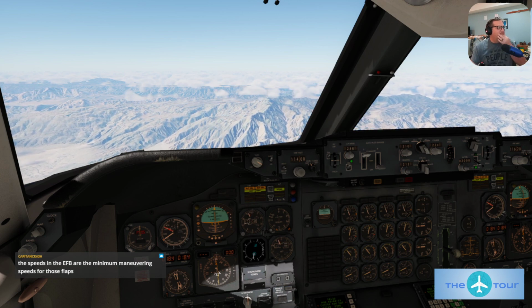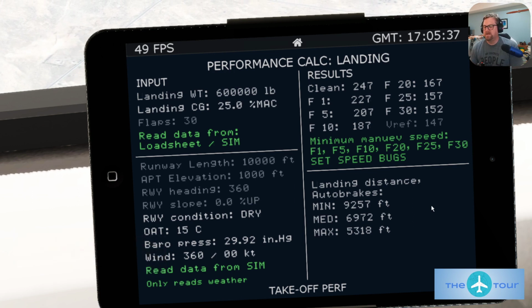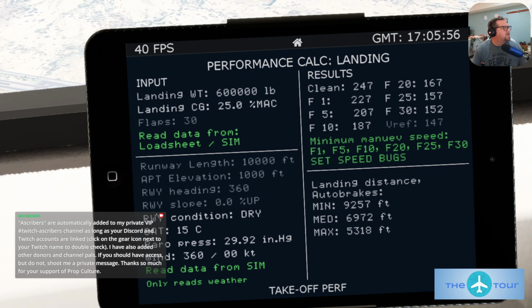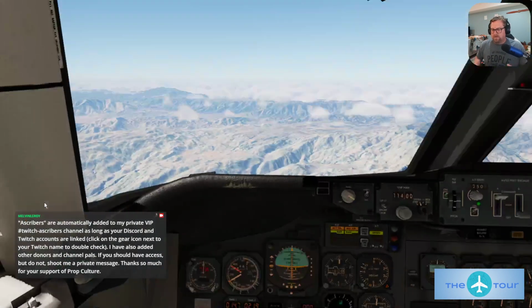The speeds in the EFB are minimum maneuvering speeds for those flaps. So, okay. Sure enough, it says that right there. Minimum maneuvering speeds. Reading is important, boys and girls. I want to be 152 at flaps 30, which gives me a ref of 147. Okay. Minimum auto brakes, yeah, 9,000. And this is a 12,000 foot runway, I believe. Yep, 12. So minimum will be just fine. Reduce the wear and tear.